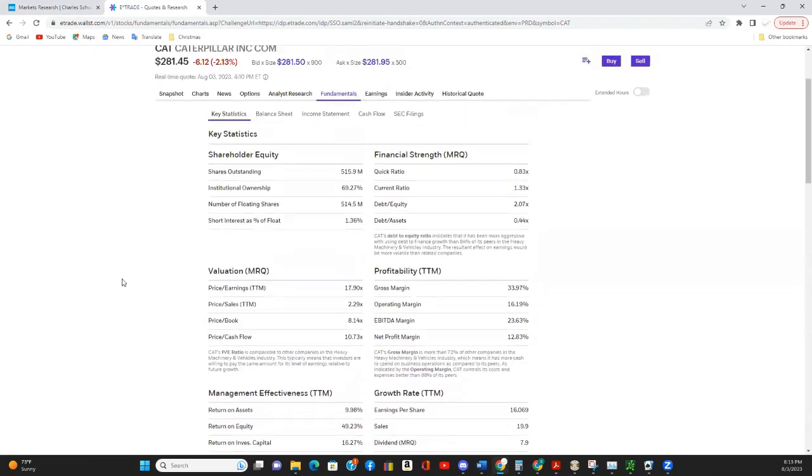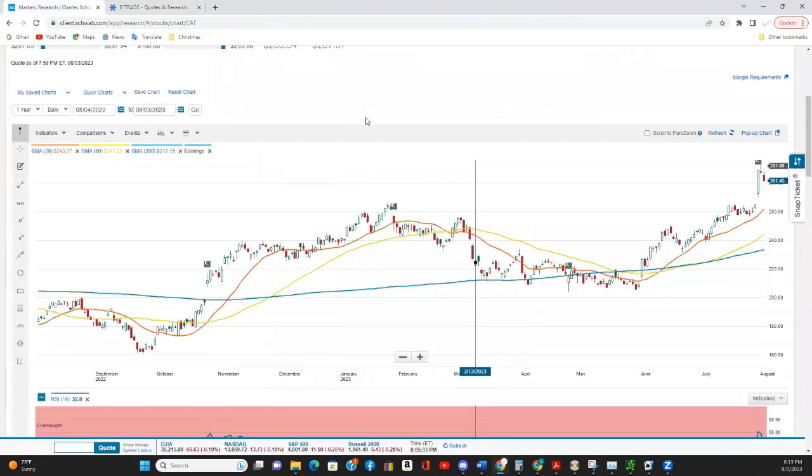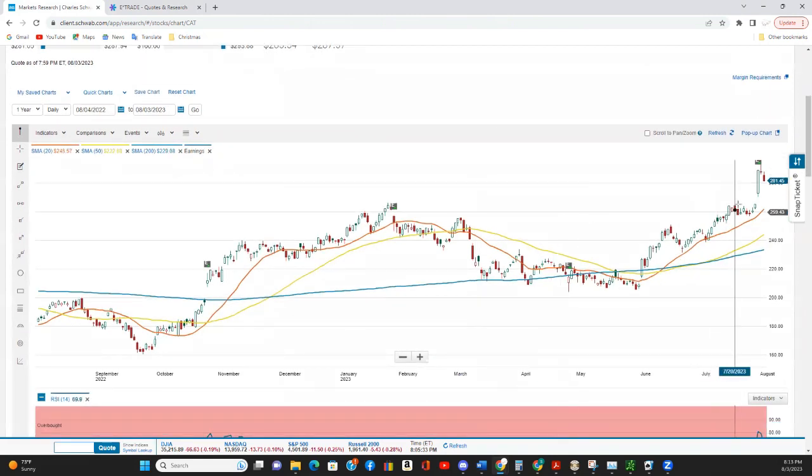So overall, these fundamentals are solid. Caterpillar's been around a long time. It's a great company. I certainly don't have anything bad to say about it. It just looks like the boost from the earnings call got a little ahead of itself, and it's probably set for a bit of a pullback before we continue this short-term uptrend, which hopefully will turn into a long-term uptrend for the company.